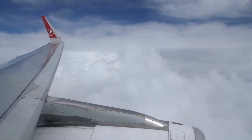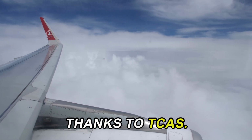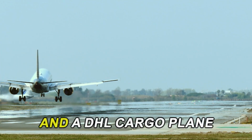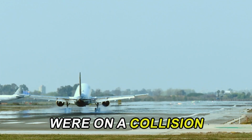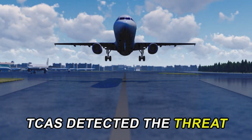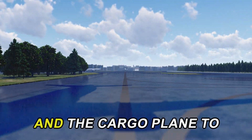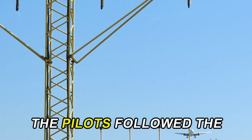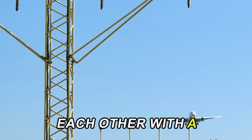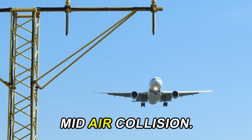In 2002, a potential disaster was averted over the skies of Switzerland thanks to TCAS. Two aircraft, a Bashkirian Airlines passenger jet and a DHL cargo plane, were on a collision course at an altitude of 35,000 feet. TCAS detected the threat and issued RAs to both crews, instructing the passenger jet to descend and the cargo plane to climb. The pilots followed the TCAS instructions, and the aircraft passed each other with a vertical separation of just 300 feet, avoiding a catastrophic mid-air collision.